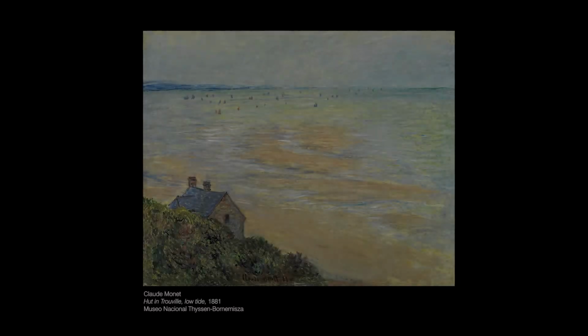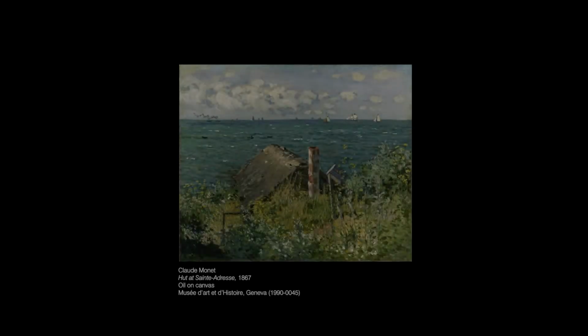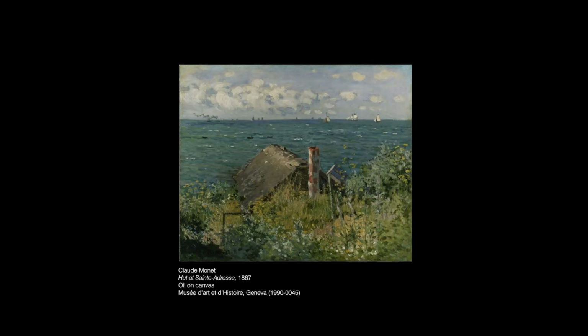In another of the paintings from that trip, you may notice a little building tucked into the coastline. These former customs outposts had, in many cases, been repurposed to storage shelters for fishermen and their gear, and they appear in various places along the coastline and in the course of Monet's art. He had painted one near his aunt's home in Saint-Adresse over a decade earlier, in 1867.